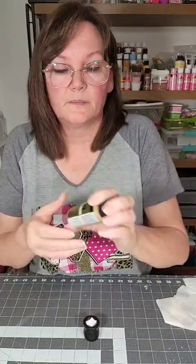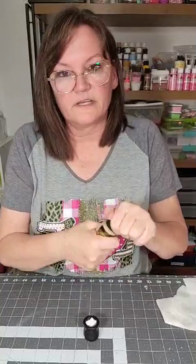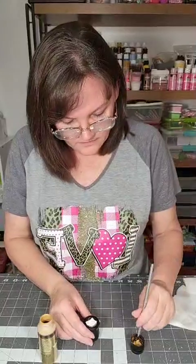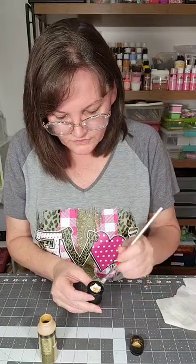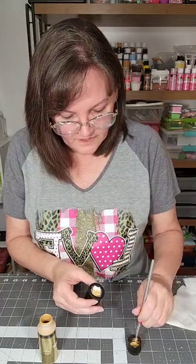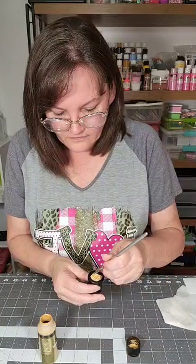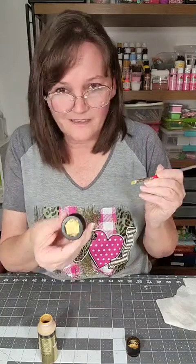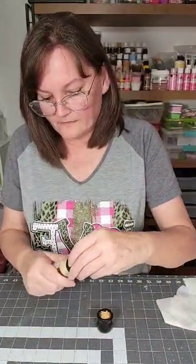Okay, now I'm going to take some gold metallic paint. Oh, I don't need to open it because I don't need a ton. And I'm gonna paint the top of it. This is just in case you can see the base through what I'm gonna put on top here. It won't look white, it'll look like there's gold nuggets underneath. Doesn't need to be pretty, but there you go. I'm done with that.